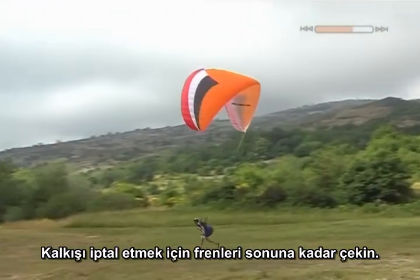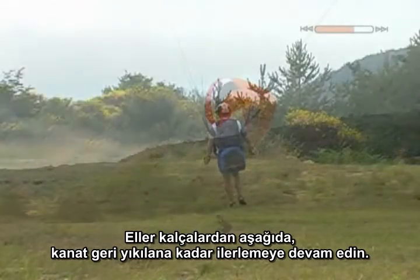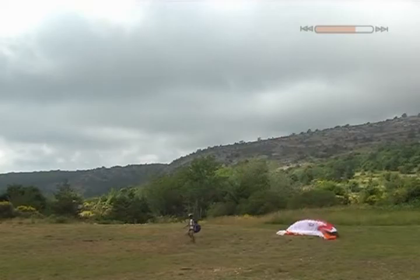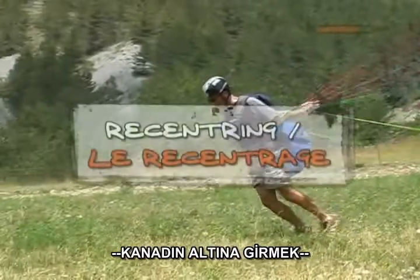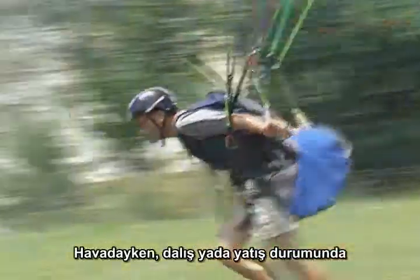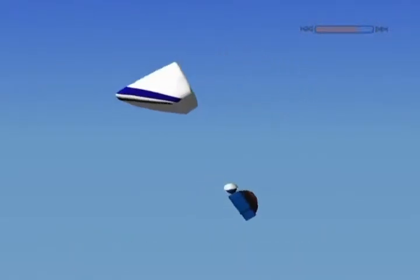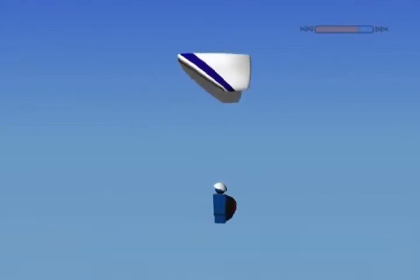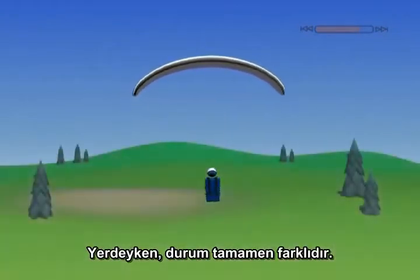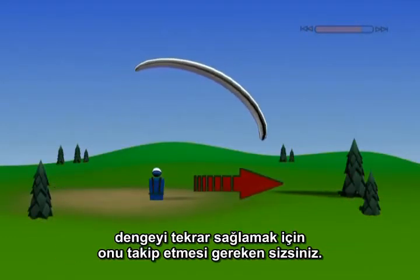To abort the attempt, brake to the limit, hands at your thighs, and continue to advance so that the wing falls behind you. The glider and pilot form a pendular system. In the air, in the event of rolling or pitching, you are naturally brought back beneath your wing. On the ground, it's a different matter entirely. If your wing moves to the left or right, it's up to you to follow it to regain the equilibrium.